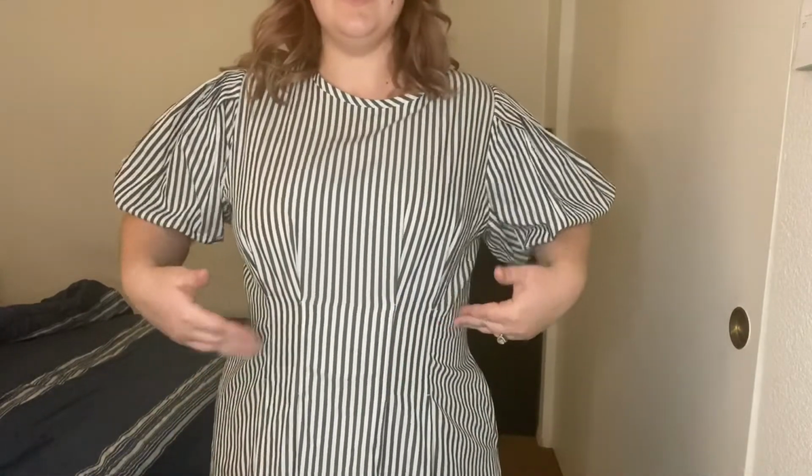And just a rule of thumb is most of the time you want your stripes going down because it elongates everything. When they're across, then it can make you kind of wide.